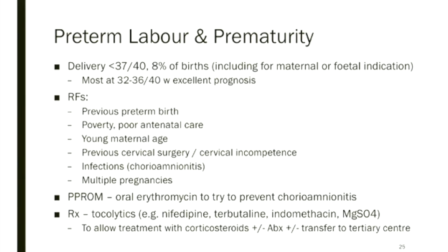I guess all those risk factors are pretty logical. Think about maternal and fetal risk factors. Maternal: if the cervix is compromised or weak, if there's an infection, if there's a stress, if there are multiple pregnancies, there's just less space there for 2 fetuses than if it's just one. If you have preterm premature rupture of membranes, that's PPROM, then you usually give oral erythromycin to prevent chorioamnionitis because that then has its own risk factors.